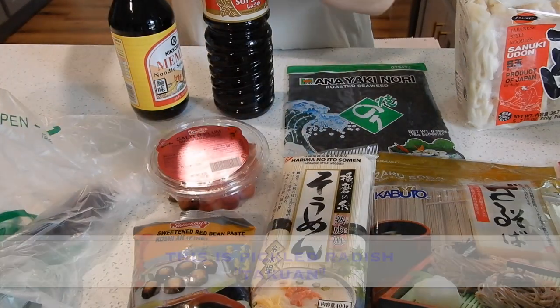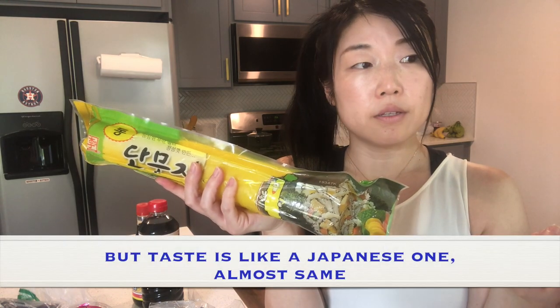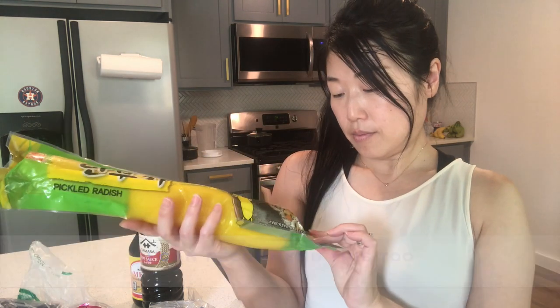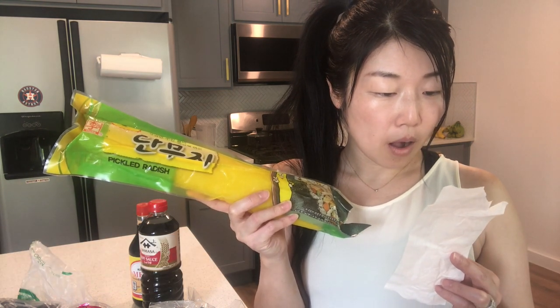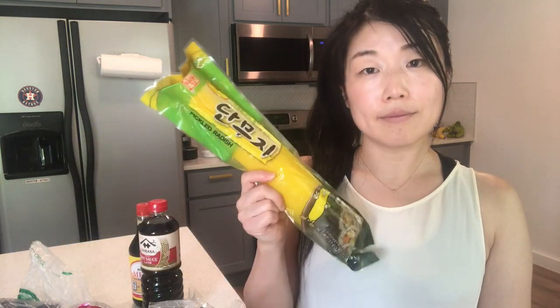Yeah. And the next one is takuan, or pickled radish. And actually this is from Korea. I think it's a Korean brand. But the taste was like Japanese pickled radish, almost the same. So it is pretty good. I can recommend this pickled radish too. This price was $2.59. Other pickled radish products were $4 or $5. So this one was not bad. Yeah, you can try it.